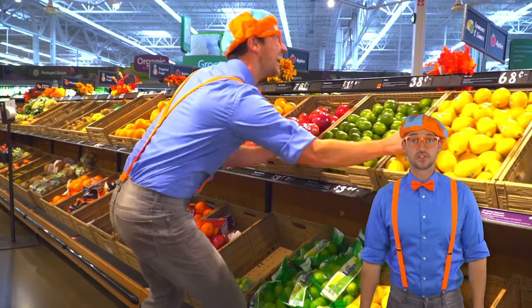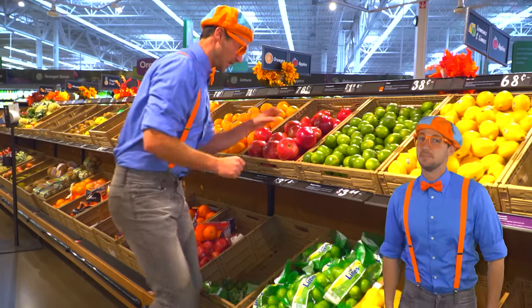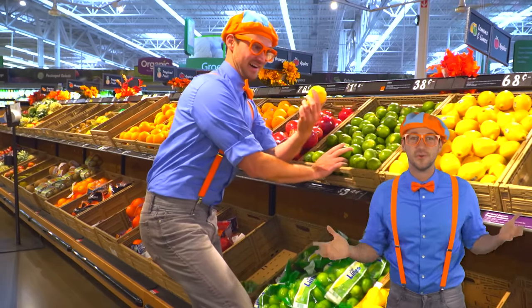I went to the grocery store the other day and saw so many different colors of fruit. Maybe next time you go to the grocery store, you'll see all the colors too.